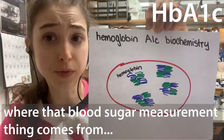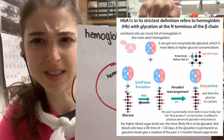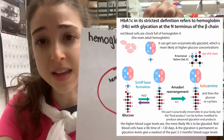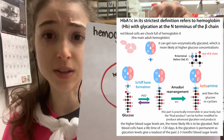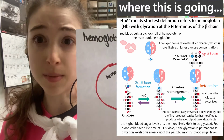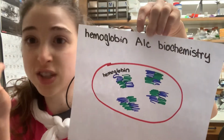Have you ever heard those commercials for diabetes medication where they say, ask your doctor about your A1c level and that sort of thing? Well, the reason they do that is because hemoglobin A1c levels are an indicator of how well somebody's blood sugar has been controlled over the last several months. An advantage over just a snapshot.